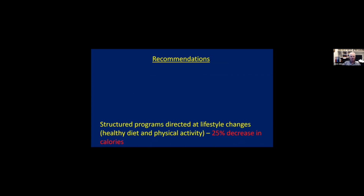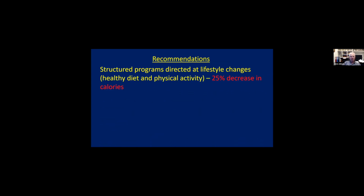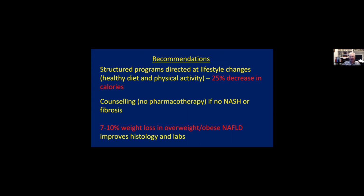So what is helpful is you say you need to reduce your caloric intake by 25%. If you have access to a dietitian, they can help dial that in. Again, that's a little tough because I don't count calories myself, and it'd be hard for me to reduce it by 25%. But what you can do is weigh you right now and multiply that times 0.07. That's how many pounds or kilos you need to lose. So 7 to 10% weight loss will improve your histology and your labs and your prognosis.